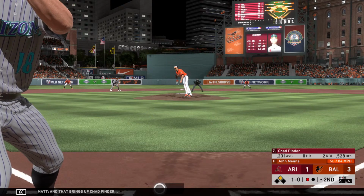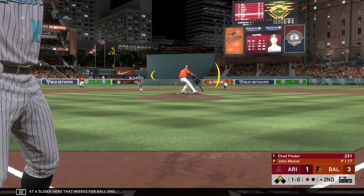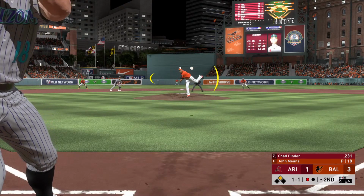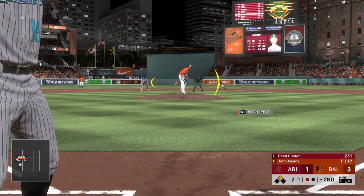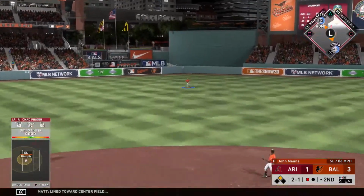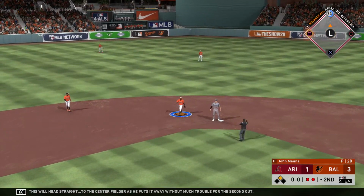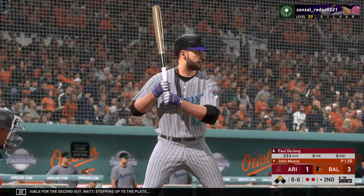And that brings up Chad Pinder, as he'll take a look at a slider here that misses for ball one. And a fastball in there for a strike. 1-1. 2-1. Line towards center field. Oh, and he misses it. But sadly for him, this will head straight to the center fielder as he puts it away without much trouble for the second out. Stepping up to the plate, Paul DeYoung.